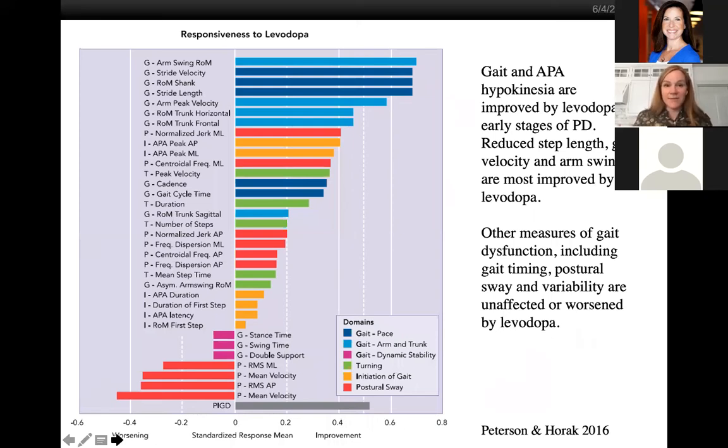So this is a very busy slide, but the key important thing on this slide is that walking and exercise are wonderful ways to manage Parkinson's disease. Obviously, medication management is another critical factor in managing the symptoms of Parkinson's disease. So together, these two things work well.